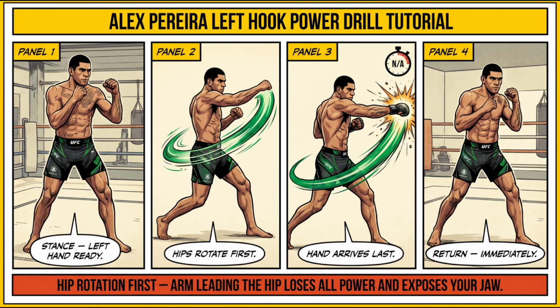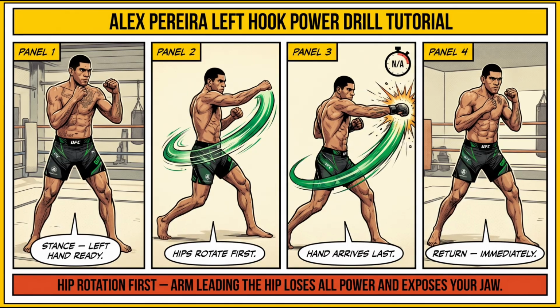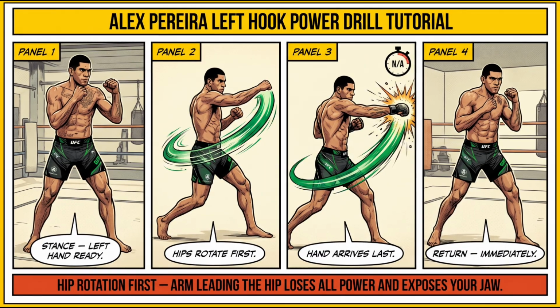Drive from the back foot. Hip rotates first, shoulder follows. Hand arrives last. Return to stance immediately. That is how 5 UFC title fight knockouts were built, 1 rotation at a time.